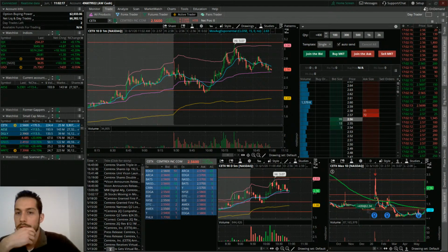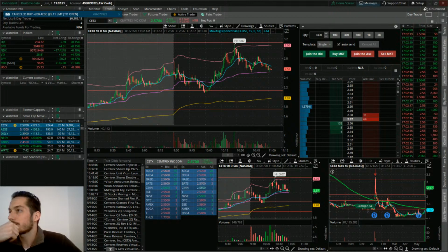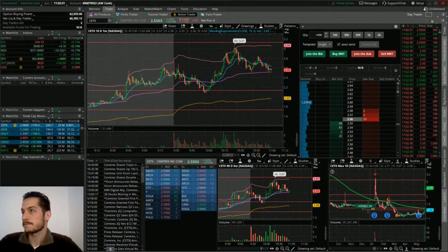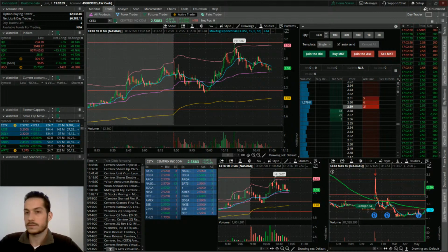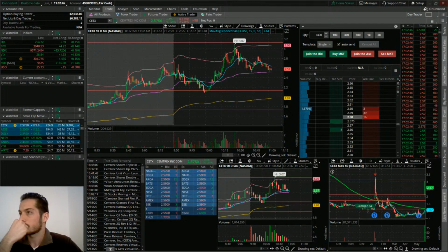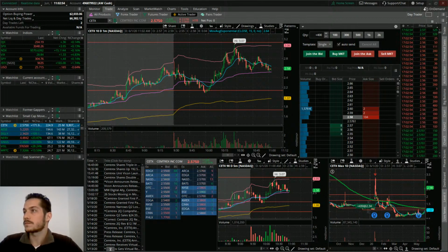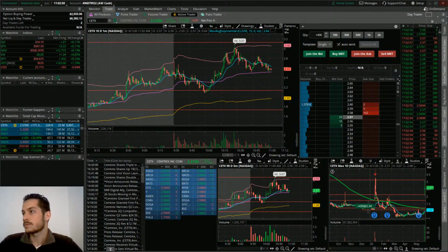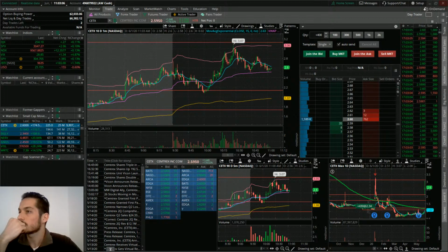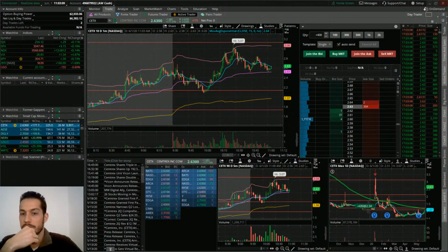Just remove my limit order. Again, don't feel as comfortable. I would have just actually had an entry if I left the limit order. CETX had a bit of a double bottom here, huh?